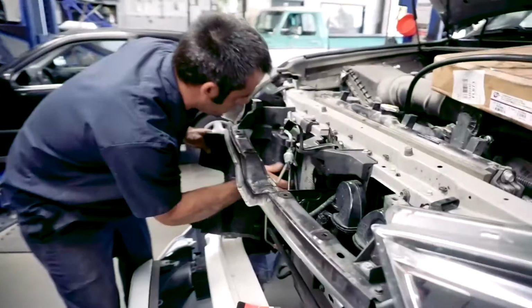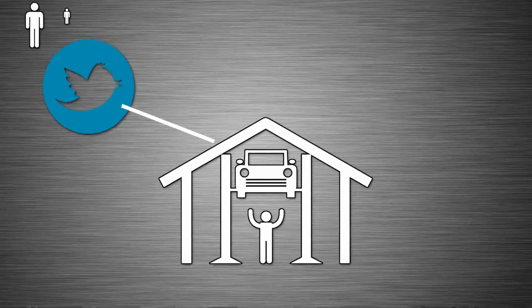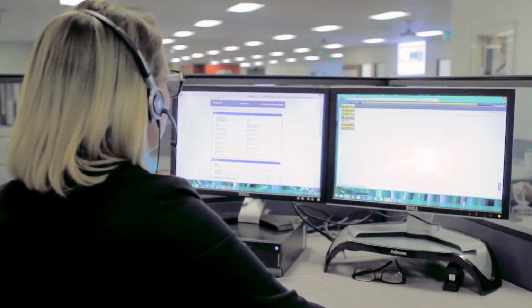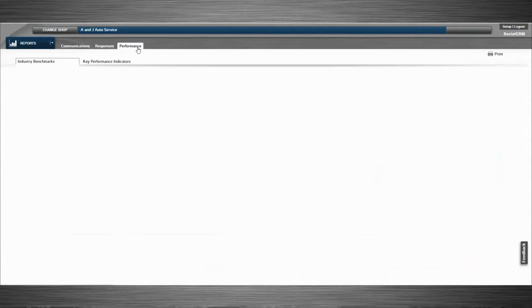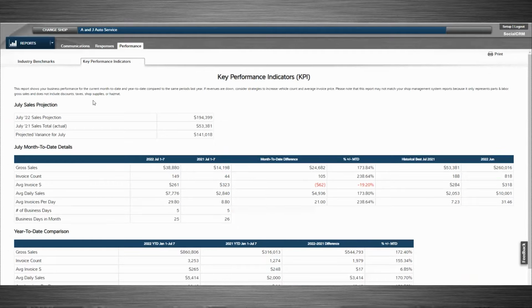Never before have you had so many options for marketing your auto repair business, but connecting with the right people at the right time and with the right messages can be challenging. Mitchell One's SocialCRM shop marketing service uses all the latest tools to automate your shop's digital marketing, so you can attract new customers and also build long-term loyalty with your existing customers with very little effort.